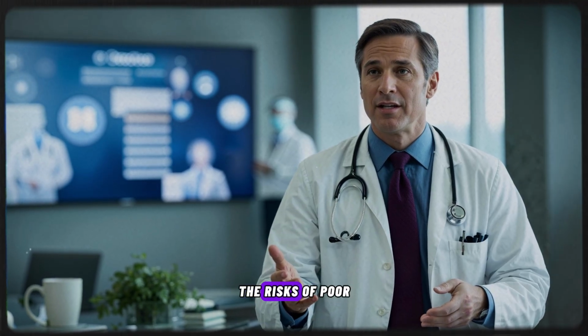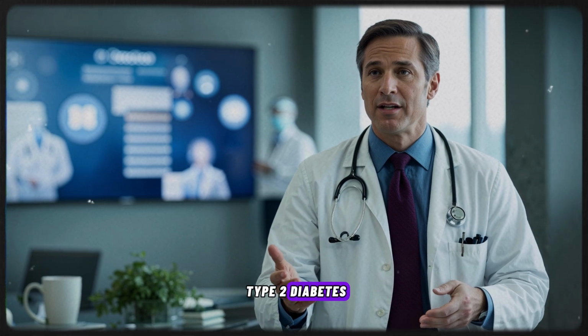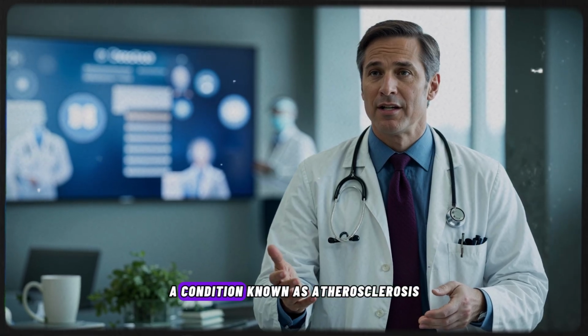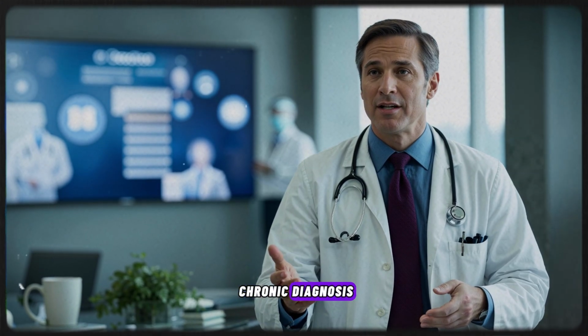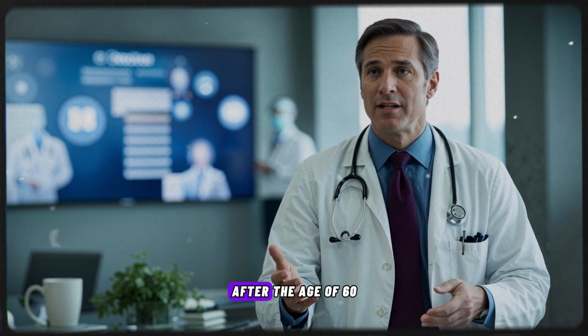Over the years, the risks of poor circulation increase, especially due to other factors that often accompany aging: a sedentary lifestyle, poor diet, a history of smoking, type 2 diabetes, high cholesterol, and high blood pressure. All these elements together contribute to the narrowing and hardening of the arteries, a condition known as atherosclerosis, which severely compromises blood transport. And even in people who do not have chronic diagnoses, the simple accumulation of decades of unhealthy habits can begin to take its toll after the age of 60.